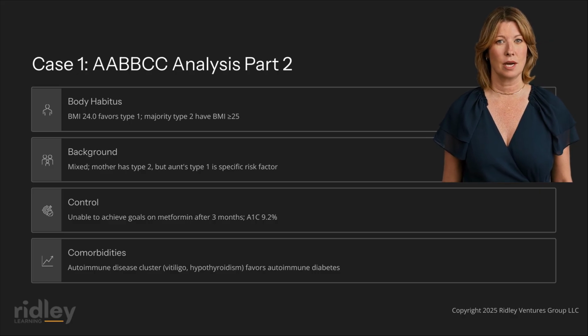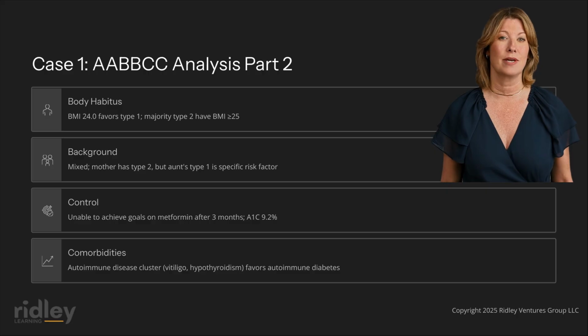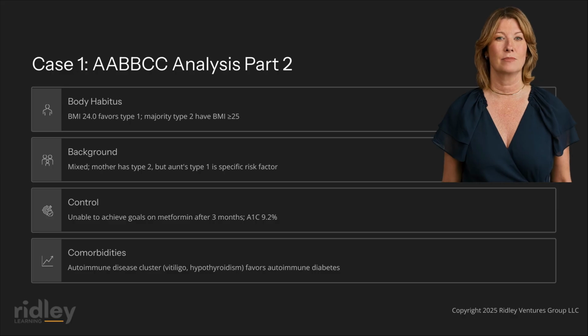Regarding control, Mr. Williams has been unable to achieve glycemic control on metformin monotherapy, with A1C of 9.2% after 3 months of treatment. While many patients with type 2 diabetes require combination therapy, the inability to achieve goals on non-insulin therapies, particularly in combination with other suggestive features, raises concern for inadequate endogenous insulin production consistent with type 1 diabetes. Regarding comorbidities, while Mr. Williams does not have immune checkpoint inhibitor exposure or other specific comorbidities strongly associated with type 1 diabetes, his autoimmune disease cluster of vitiligo and hypothyroidism represents a significant comorbidity pattern favoring autoimmune diabetes.